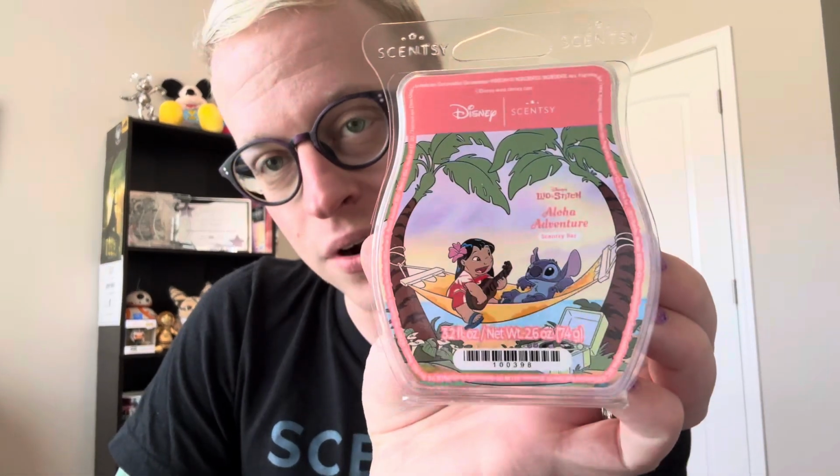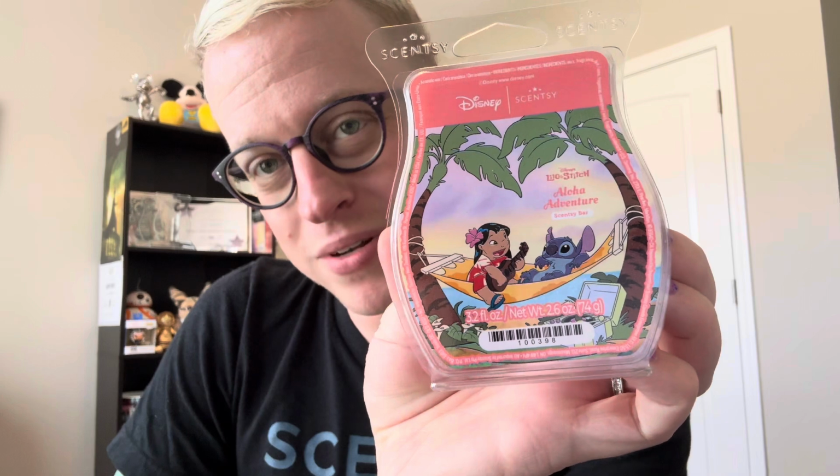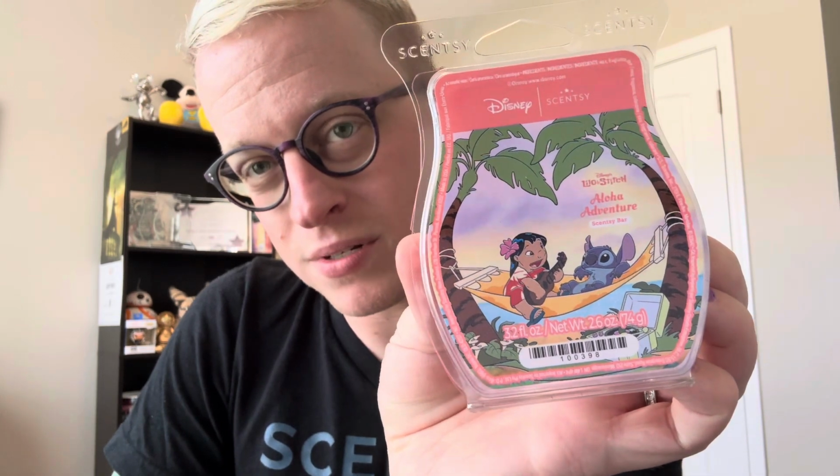And you guys know, I'll let you know if I don't like a scent, a fragrance. And I'll let you know what my favorite is too, of the three. All right, lastly, we have the brand new one. I'm obsessed with this artwork. You have Lilo and Stitch there, so cute.